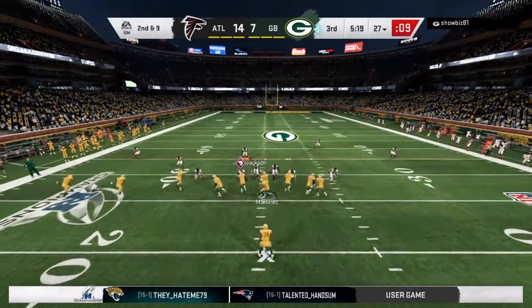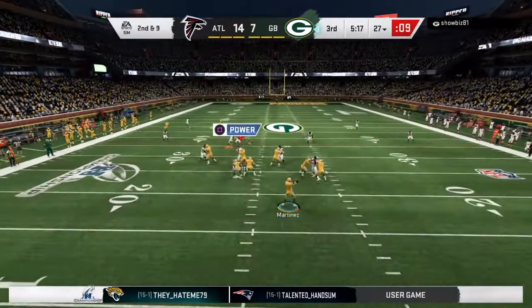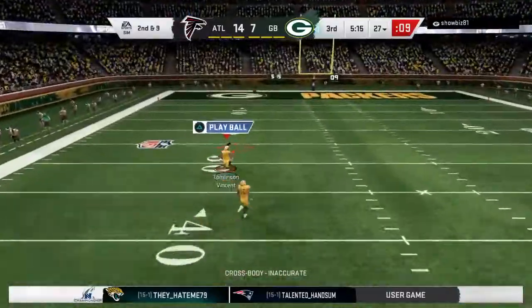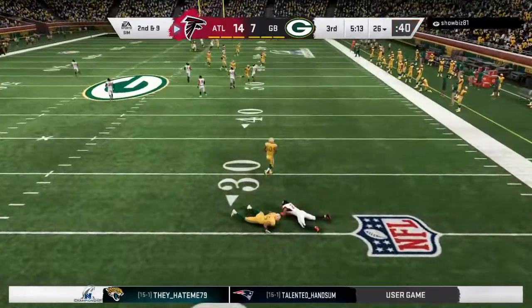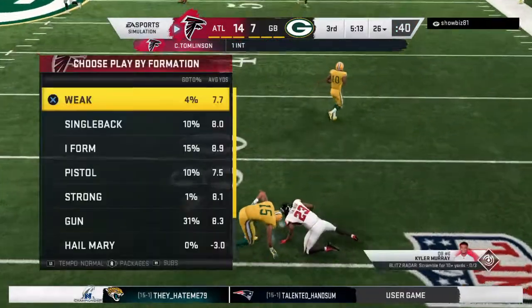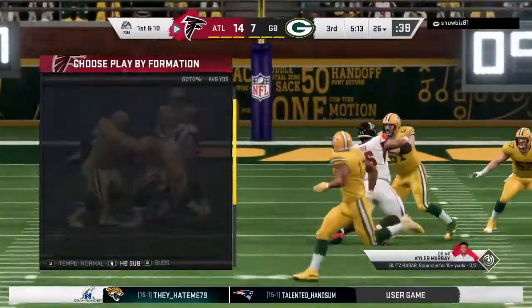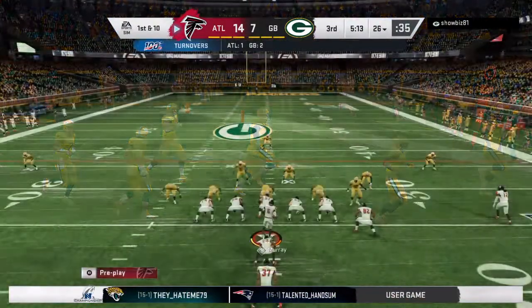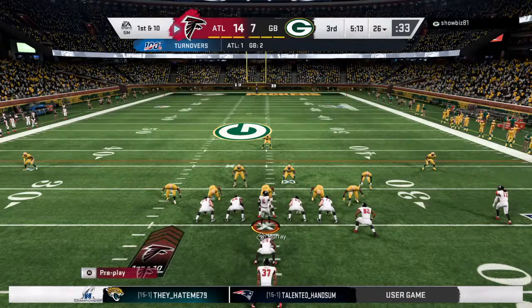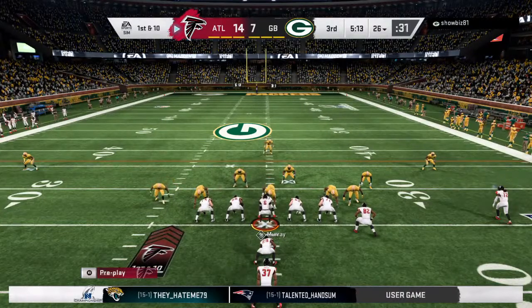Off the play fake. Martinez going up top. Thrown across his body, and it's intercepted. Picked off near the 26. And they will take over at the 26-yard line. First possession of the 3rd quarter, an interception, so maybe a second-half tone setter.